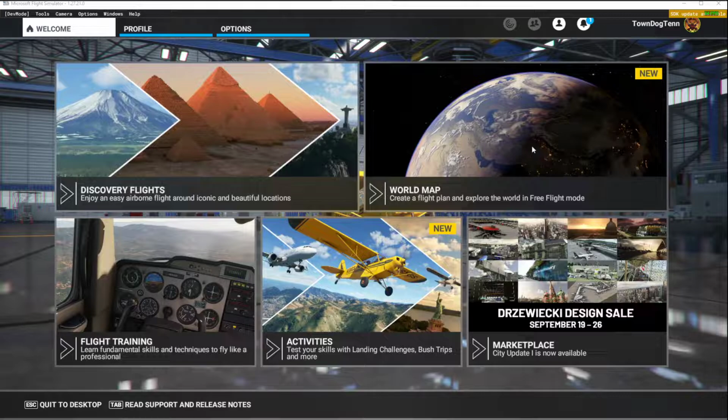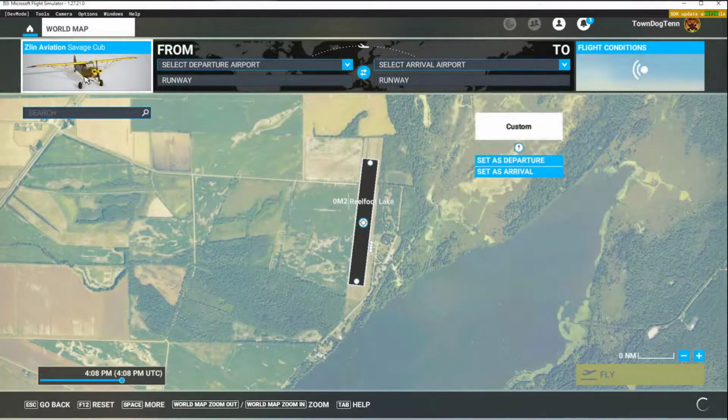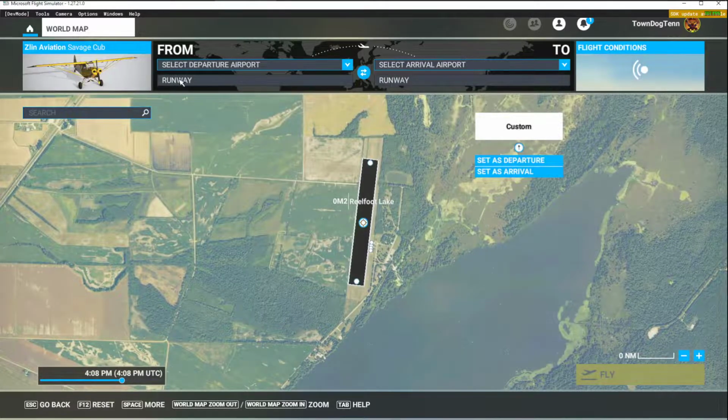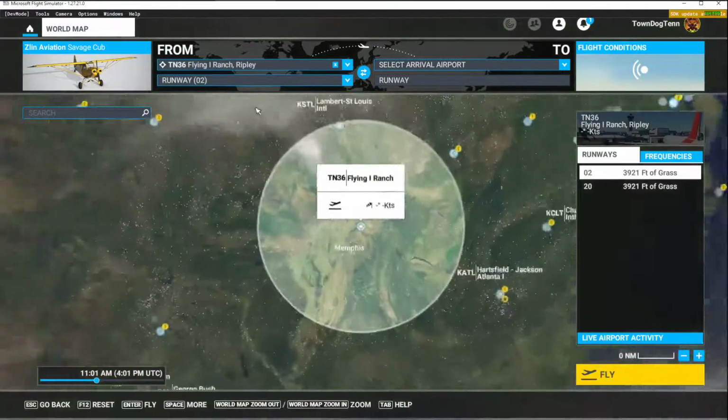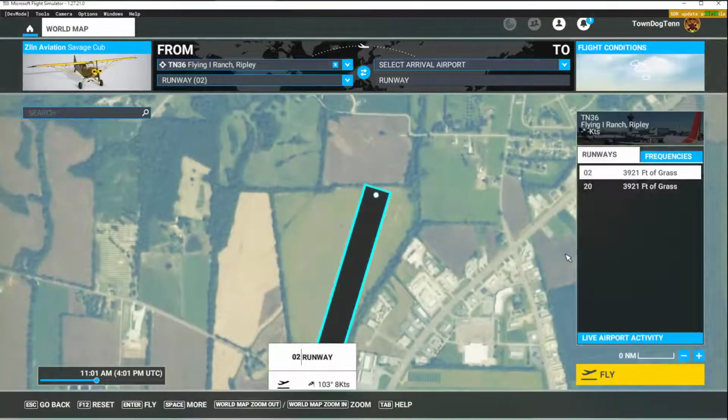So let's see what we can do with it. And if it's dark, we'll make it daylight. We'll go to here, and I got the Piper Cub already selected. And our last search, see it there? I just searched to get the ICAO. I thought I knew it, but I want to verify it. Here's the one I want to set as departure.